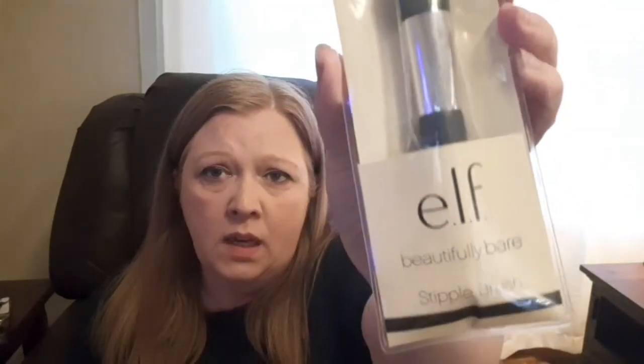So let's see here. The next thing that I purchased is this e.l.f. makeup brush, and it says on the packaging that it's new, but it says e.l.f. Beautifully Bare Stipple Brush. And I have not ever seen this at my Dollar Tree, and I've never used a stipple brush before to put my makeup on. I'm not real sure how you use it. I may have to watch a YouTube video on how you use a stipple brush.